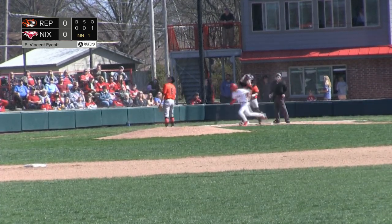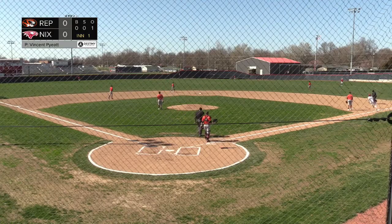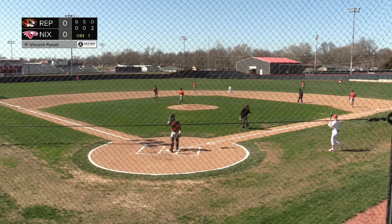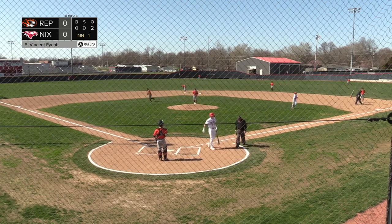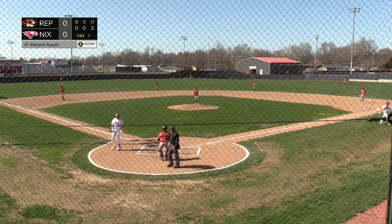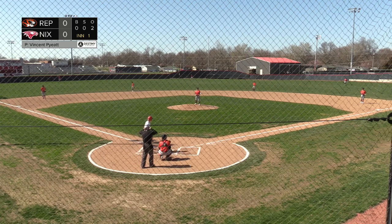And the first pitch, a breaking ball, popped up. And the right fielder makes the play. So 2 fly ball outs, both to Riker Harrington. To the plate now, number 1, he's our catcher. And an easy first inning so far for Vincent Pyatt.